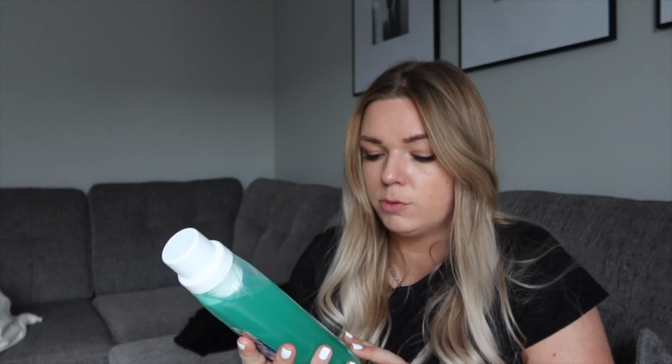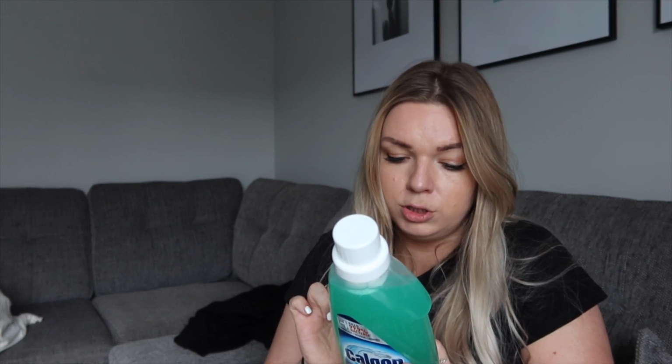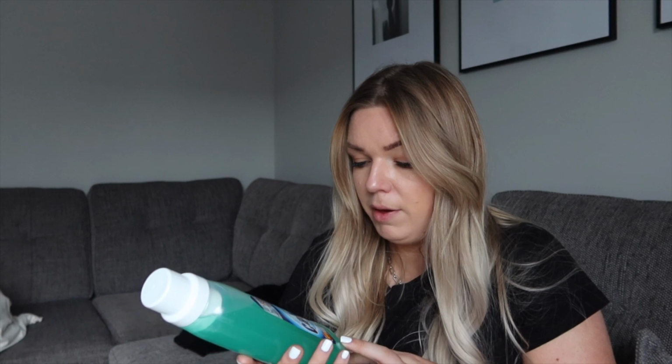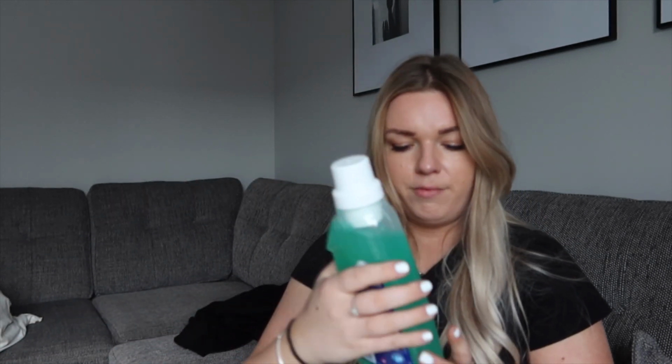And then I also picked up a bottle of Calgon as well. So I believe that you're actually meant to put this in every single wash. Tell me what you guys do. I don't know if that's a bit excessive. I've never ever done that with any of my washing machines before, but maybe I should. It says it helps them live longer. So this is a 750 millilitre bottle and it was £5. That's why I picked up this as well, because I thought it was a cheaper alternative. But yeah, I'm gonna give that a go as well.